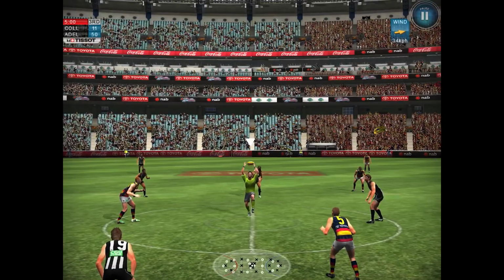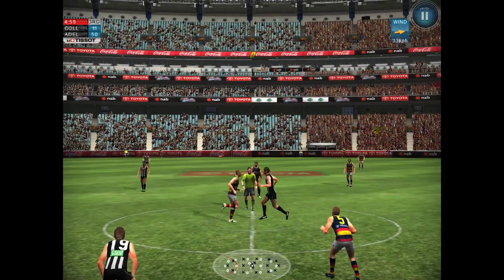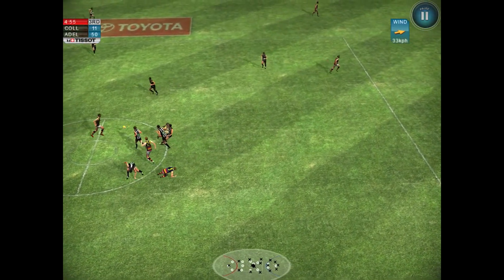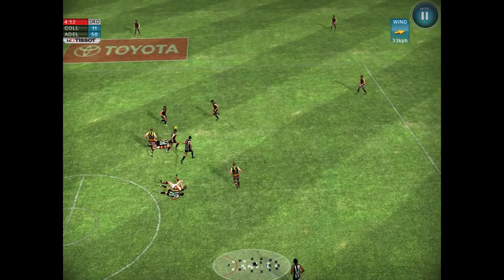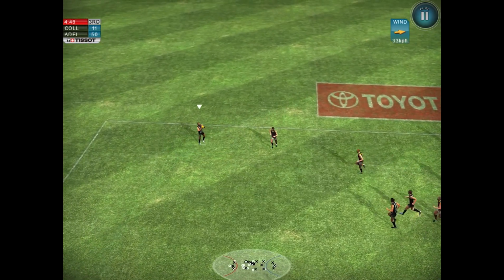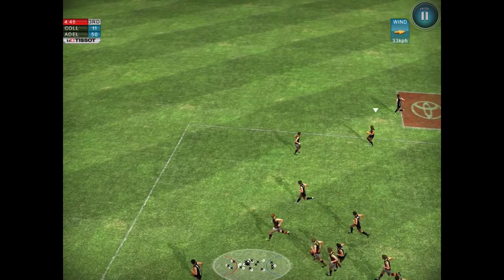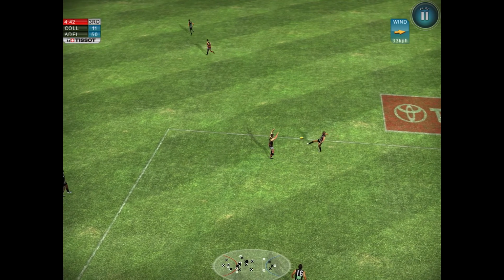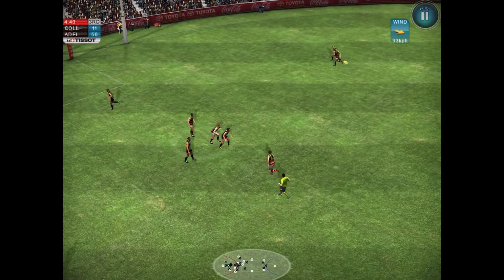Second half, and the Crows are winning in every department except the tackles. Well, yeah, and that's probably the one thing that you don't want to be winning in is the tackles, because if you've had more tackles, that means you don't have a lot of the ball. Yes, correct. And the tackle difference is plus 10 to Collingwood at the moment. So they want to be looking to turn that around against them.